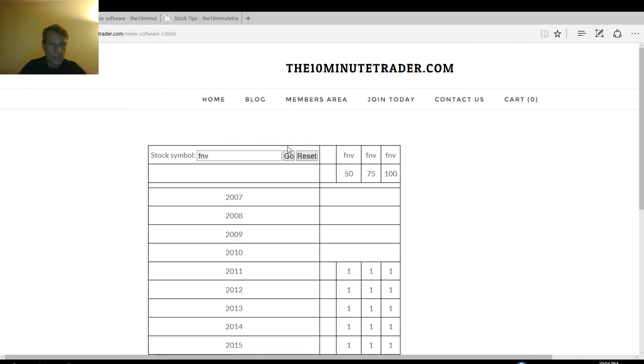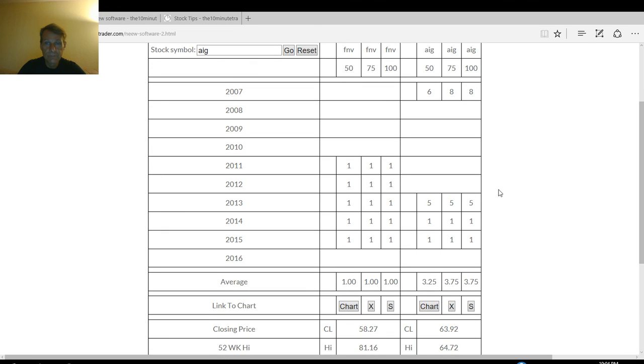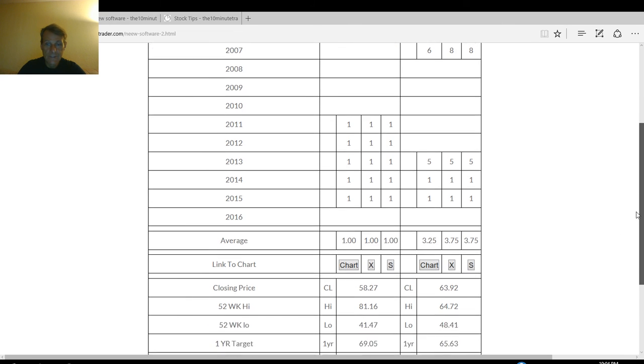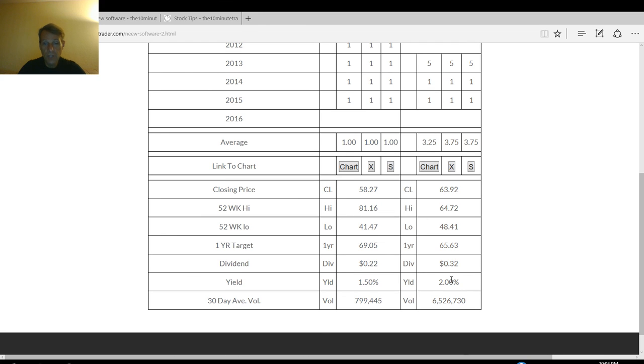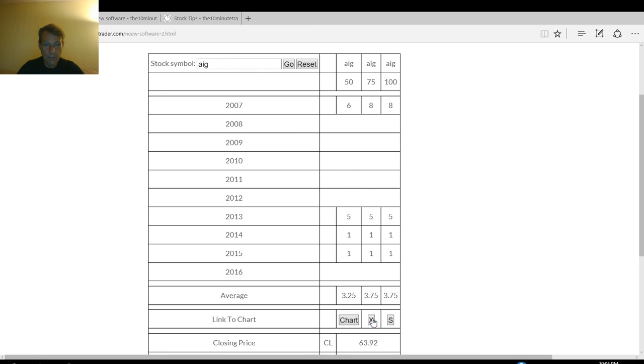We're looking at AIG, right? AIG, and hit go. All right, big fat no. Too much space. 2% yield, not bad. 6 million shares, 32-cent dividend. The high of the year is 64, has a target of 65, 63, and it closed at 63.92. All right, but I'm going to say no because it's missing too much data. Yeah, 4 years' worth of data, not the last 10 years? No. Too many stocks to choose from to be settling with that.